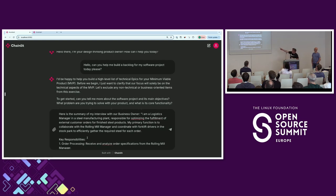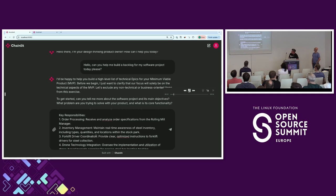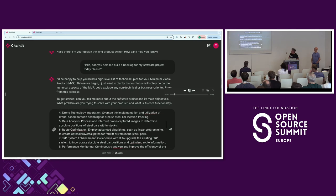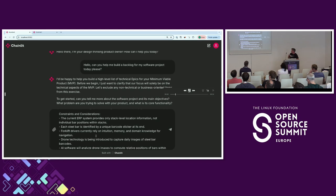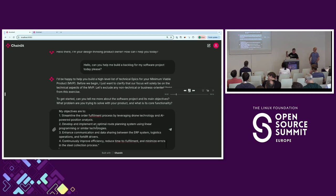It was amazing. So again, the composition of this starting prompt from the product owner or business user is actually quite important. It starts with an I am statement, as you would see in a lot of agile stories. It says, I am a logistics manager in a steel manufacturing plant responsible for the optimization and fulfillment of external customer orders for finished steel products. I will not read everything out. It lists a set of key responsibilities. These include order processing, inventory management, driver coordination, drone technology integration, data analysis, route optimization, and so on and so forth. And then next, I believe, are constraints and considerations. Again, the current ERP system provides only stack level location information, and so on and so forth, and my objectives are. So what you have is considerations, objectives, and current role.